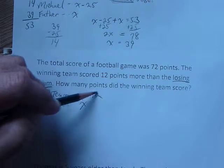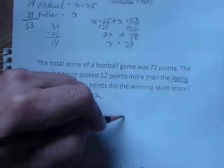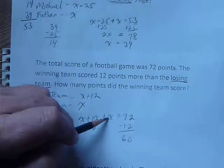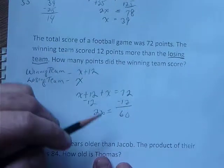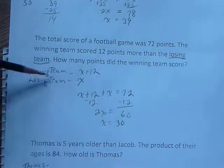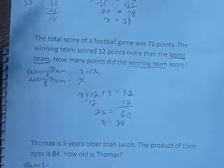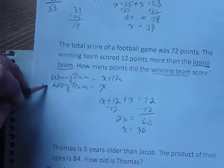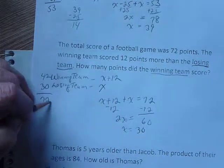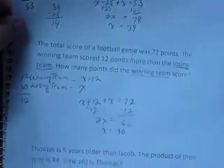And the total score of the game was 72 points. So in other words, this score plus this score is 72. So X plus 12 plus X is 72. I'm going to subtract 12 from both sides, and I get X and X is 2X equals 60. So therefore, X equals 30. Now again, be careful. X represents the losing team. They're asking how many points did the winning team score? Well, the losing team scored 30. The winning team scored 12 more, so 30 plus 12 is 42. And yes, if you add them up, 72. We were told that the total score was 72. So we know we're correct.